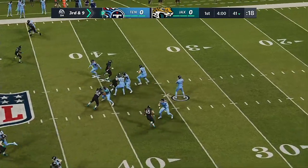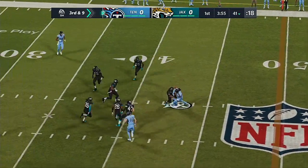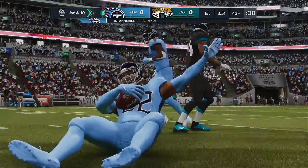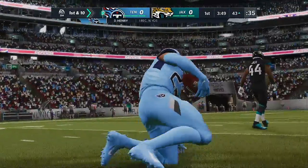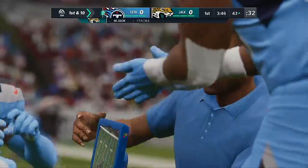After an incomplete pass on second down, that'll leave him trying to convert on third and 9. A shotgun snap for Tannehill. And he'll get this underneath to Henry. And he'll work it across midfield inside the 45. Give him 16 yards there, a Tennessee first down. And they're getting him involved early.